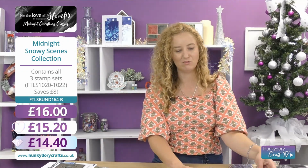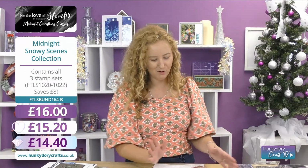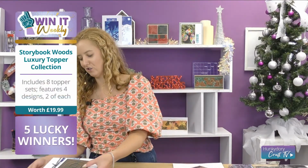Absolutely, these stamps really are amazing, and you could be making cards just like that at home with these midnight snowy scenes. But are we ready to repeat the Win It Weekly question and then have a look at the final part of our show?